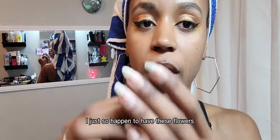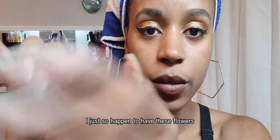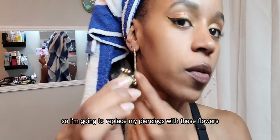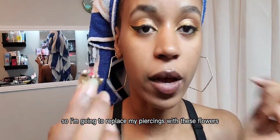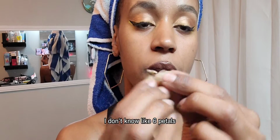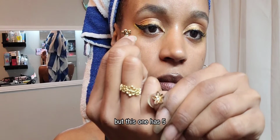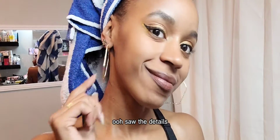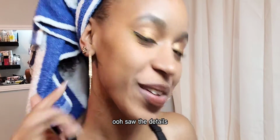Oh, and I got one more thing. I just so happen to have these flowers. Yeah, these little flowers, so I'm gonna replace my piercings with these flowers to match my little thing right here. Even though it's 6 petals, but this one has 5, but it's still flowers. Cute. It's all in details.